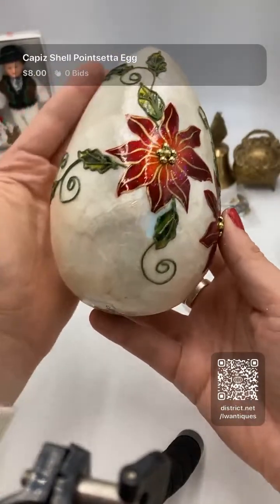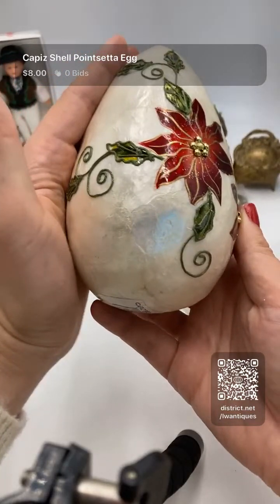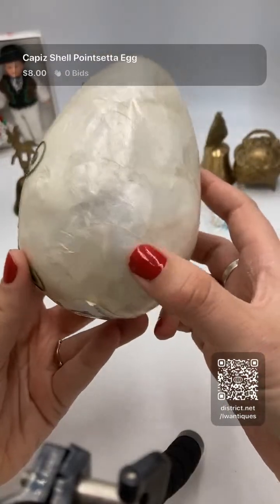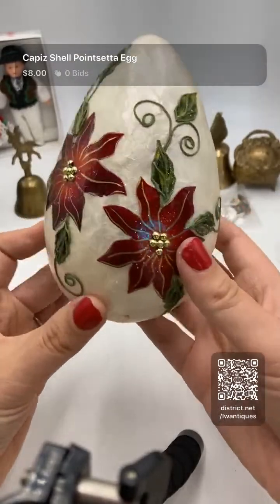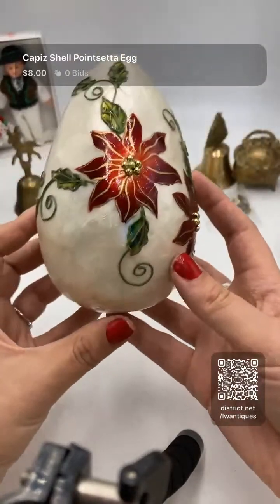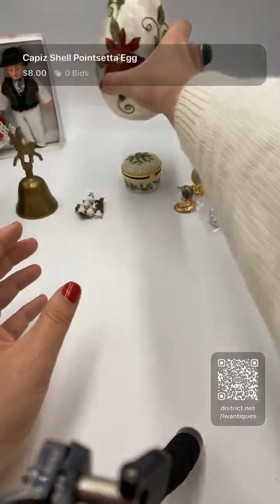This one has poinsettias and it is really big. Like I have big hands. So this is definitely a different thing for Christmas. And the ones I did see selling online were like $30 plus. So we're at 2 more seconds. 1. All right, put that to the side.